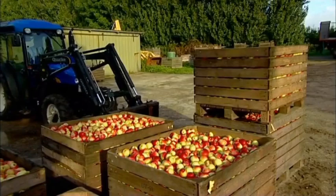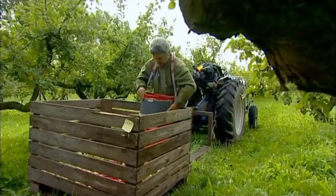Many of the trees are more than 20 years old and there is no irrigation on Lilleø. The trees have to make do with the precipitation granted by nature. This makes for a slightly smaller yield than on traditional plantations, but the fruit is very tasty.